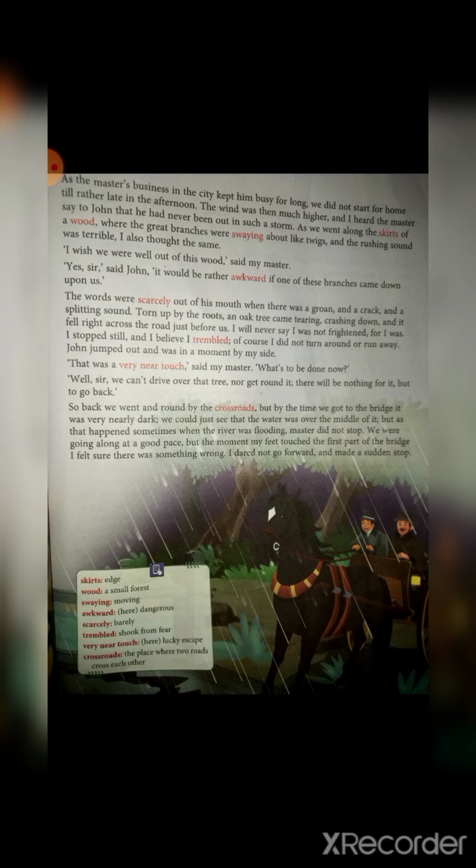The words were scarcely out of his mouth when there was a groan and a crack and a splitting sound. Torn up by the roots, an oak tree came tearing, crashing down, and it fell right across the road just before us. I will never say I was not frightened, for I was. I stopped still, and I believe I trembled. Of course, I did not turn around or run away.